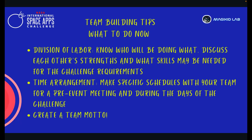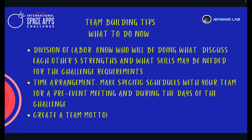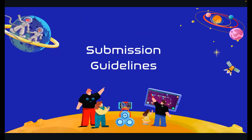And of course, they've often asked for a team motto, and this might just be a little sentence. You can see a lot of examples on other teams right now. They'll have their picture and a team motto, whatever they want to say. So pick what those things are, because you can put it on your website on your team page, and they'll be able to showcase that throughout the event.